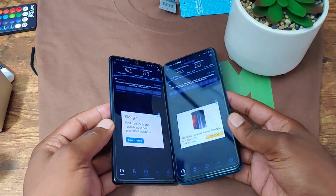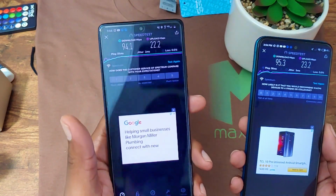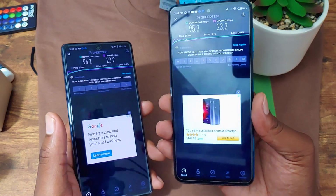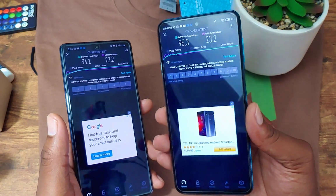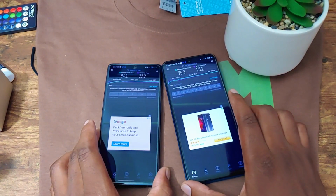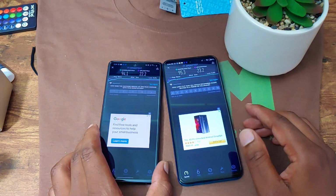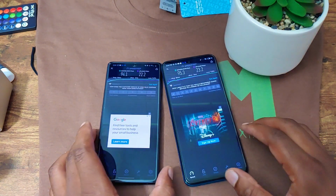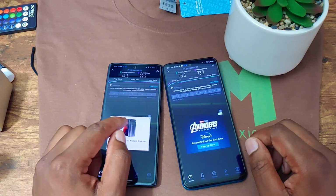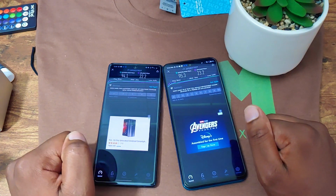Looking at the speed test here, you can see on the Galaxy A71, we got a down of 94.1 and an up of 22.2. And on the Redmi Note 9S, we got a down of 95.3 and an up of 23.2. So faster on the up and down speeds for the Redmi Note 9S, which is a bit surprising, of course. But nonetheless, the Galaxy A71 took the Geekbench and the Antutu benchmark part of the test. So if my math is correct, that's 2 out of 3. And that's technically going to make it the winner here, having a score now of 3 on the Galaxy A71 and 0 for the Redmi Note 9S. Let's get to the next part of the speed test and see who can take that one.